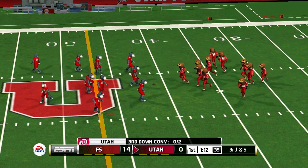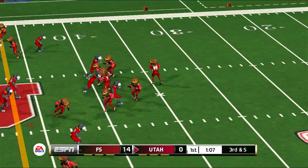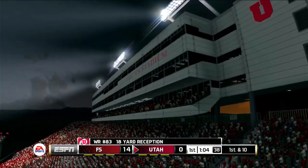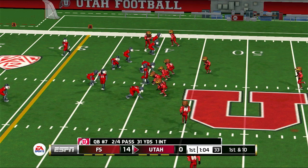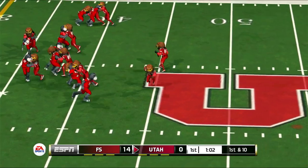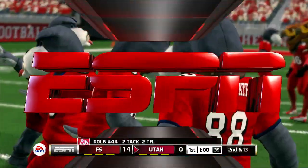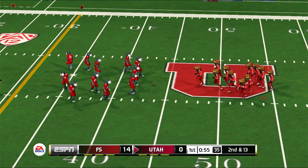From their own 41-yard line, third down. And a nice catch there before he stepped out of bounds. He is such a reliable target. You throw it anywhere near him, and this guy's going to get his hands on it and make a catch. Tackled at the 44. You've got to admire the intensity that these linebackers bring to the table. As soon as he saw it was staying on the ground, he made a beeline for the ball carrier. Second and 13. Ball on the 44-yard line.